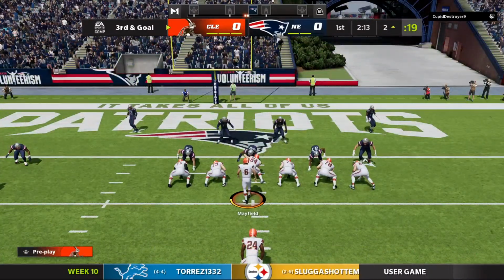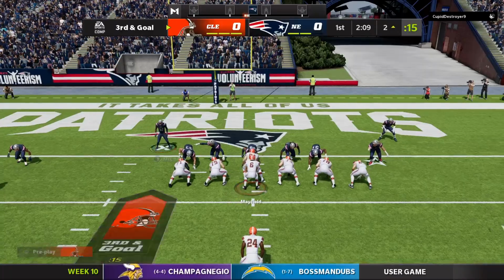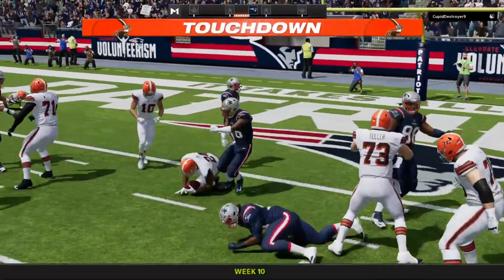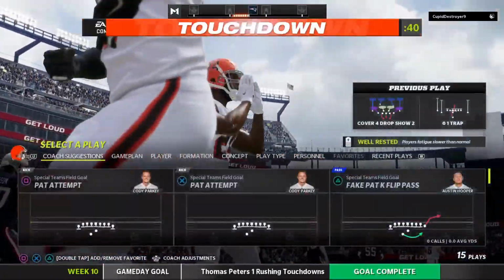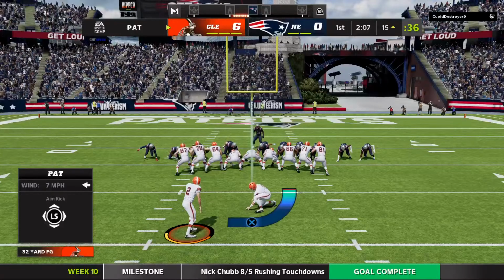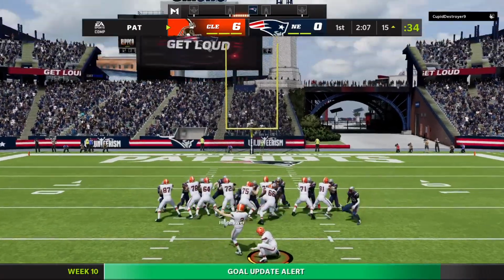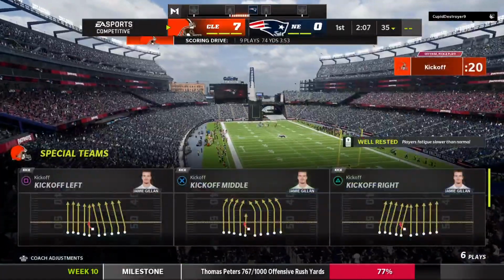A big play forthcoming. Here's 3rd and goal. Chubb. And did he get in? Yes, they say it's a touchdown. Nick Chubb with touchdown number 8 on the year. And the Browns take it right down the field and score on the opening drive. Parkey with the extra point, and that makes the score 7-0.